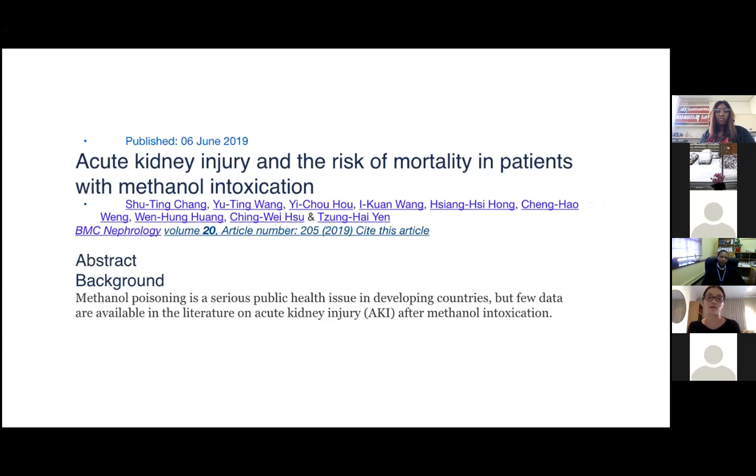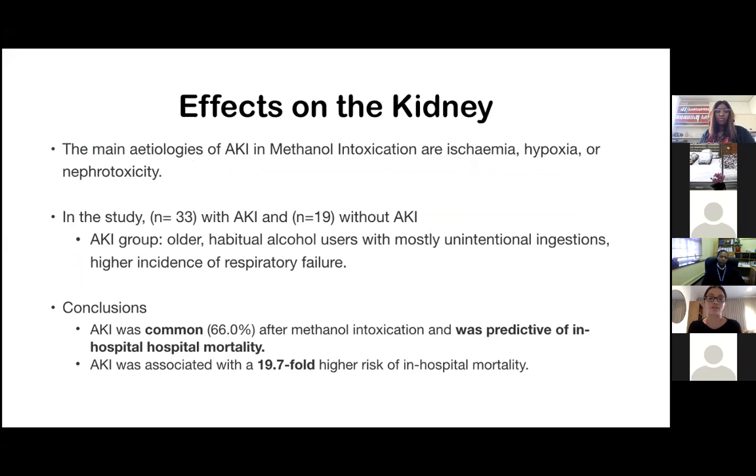So this was just a study that was done in China, and it was published in the BMC Nephrology Journal, looking at acute kidney injury and the risk of mortality in patients with methanol intoxication. So the study actually showed that in patients that ingested methanol, 33 of them had acute kidney injury, and those with acute kidney injury were older, habitual alcohol users with mostly unintentional ingestions, and that they also had a higher incidence of respiratory failure. The outcome was that acute kidney injury was associated with a 20-fold higher risk of inpatient mortality in patients that ingested methanol.